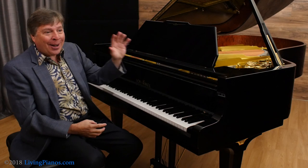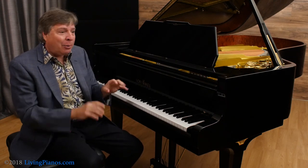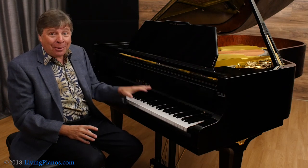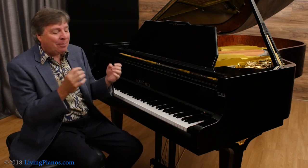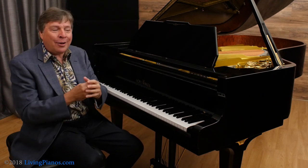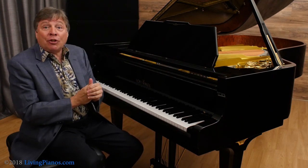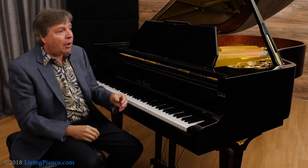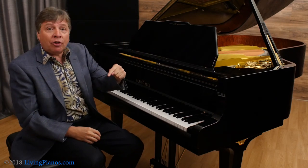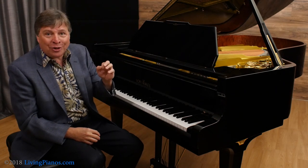And I have a couple of pieces I'm going to play for you that really show a tremendous range of what this piano is capable of. And I wish you could feel this instrument, because the response is just absolutely precise and rewarding. I'm going to start off playing for you the beginning of the last movement of the F major Mozart sonata, K332.